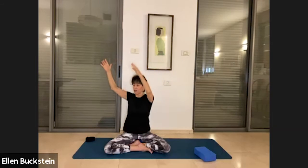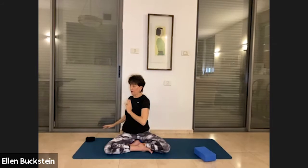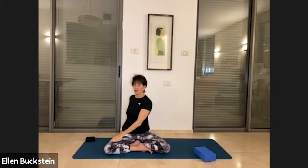Inhale, lengthen the spine. And exhale, take your first twist of the day, which will be very gentle. I suggest that the breastbone and the gaze head out in the direction of the knee. Okay, nothing more than that. The back hand here can come behind the tailbone, fingertips, it's called cupcake hands, okay? Fingertips to the mat. That hand gives us a little bit of maintained length in the spine.